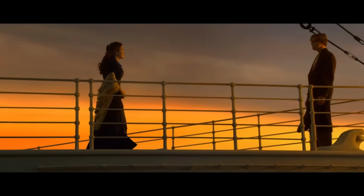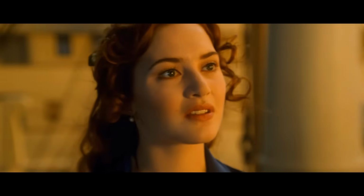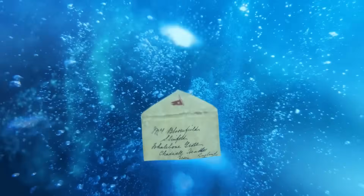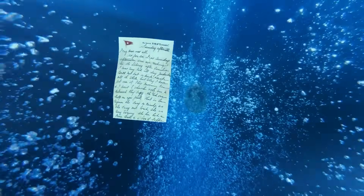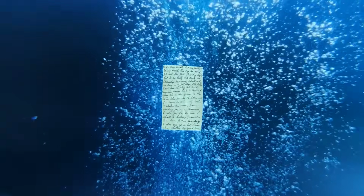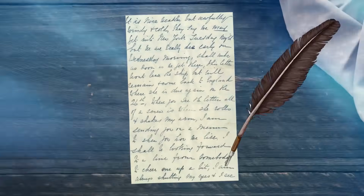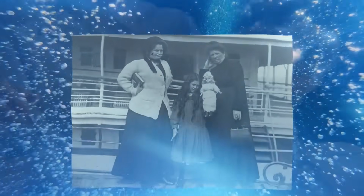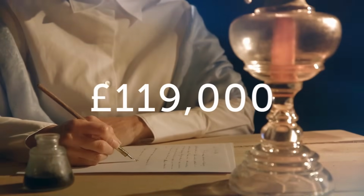Let's carry on with touching personal stories. The love story of Rose and Jack that we see in the movie is fictional, but the ship surely witnessed many romantic tales. Here's a love letter to prove this. The messages tell us a story about how life was on the ship during the last few days. It was written by Kate Buss on April 10th. She mentioned how seasick she felt and other things, such as she was supposed to go to dinner in half an hour. This letter wasn't the only letter divers took to the surface. For example, there's the letter Esther Hart wrote to her little daughter Ava. It was sold at auction for £119,000.